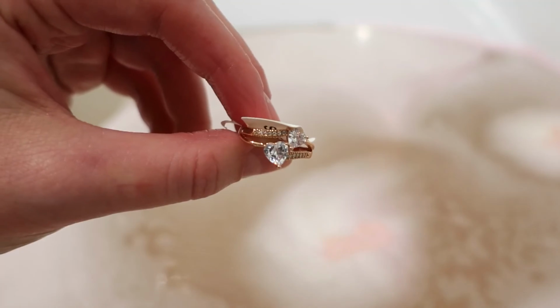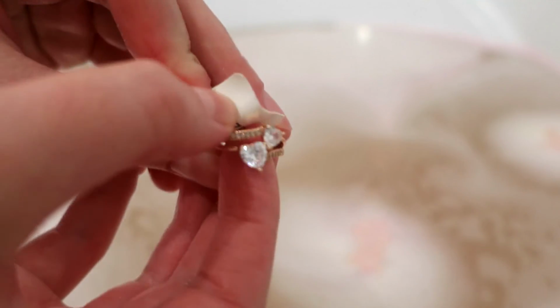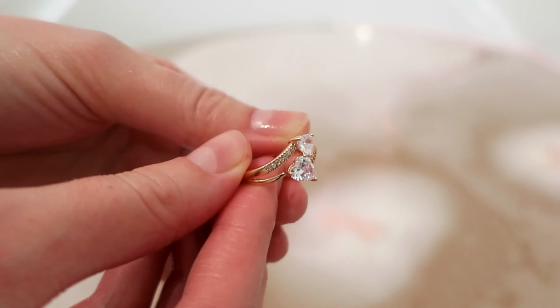The ring is plated with real 18K rose gold. It appraised for $20.